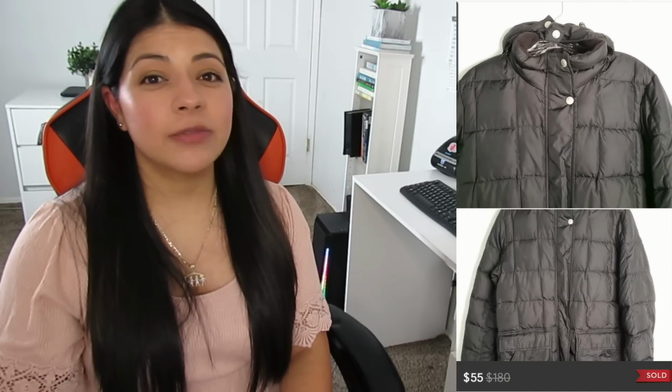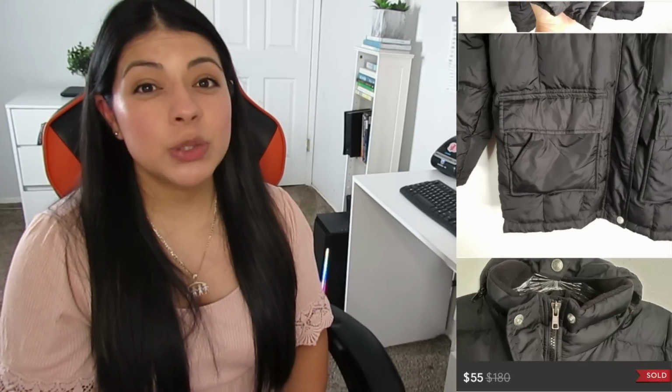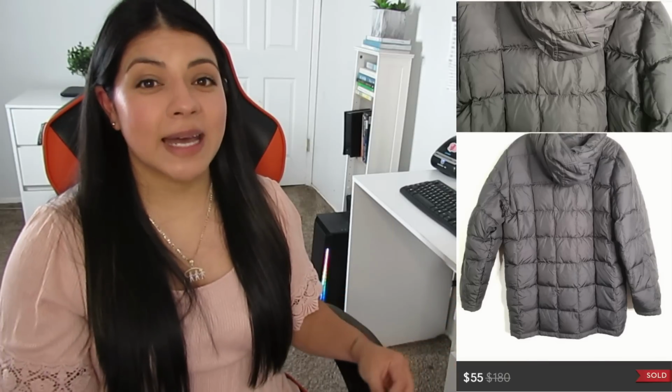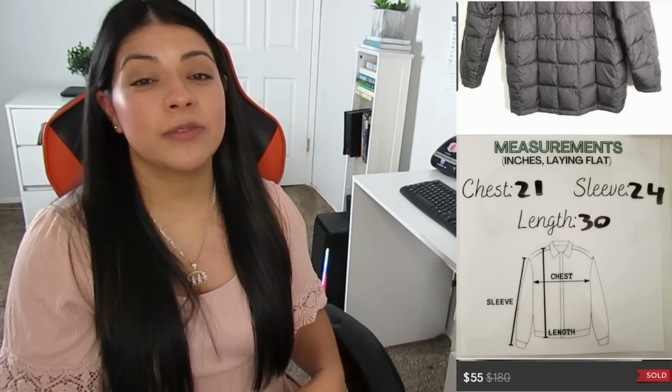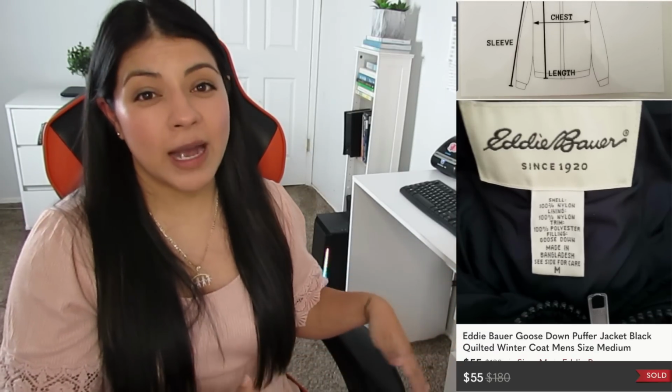I leave a lot of Eddie Bauer behind at the thrift store. A lot of it is just not worth that much. But when it comes to a winter puffer coat, I am willing to pick it up and even pay up for it. I'll pay up to $10, $12, even up to $15 if the style is a very good one and if the size is a larger one, because I just know they're going to flip for high amounts.